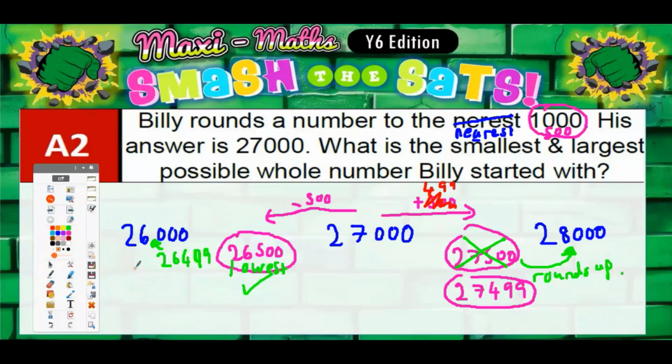So the smallest we can get and still round to 27,000 is 26,500, and the largest we can get and still round backwards to 27,000 is 27,499. And there are your two answers. The smallest he possibly started with would be 26,500, and the largest he possibly started with would be 27,499.